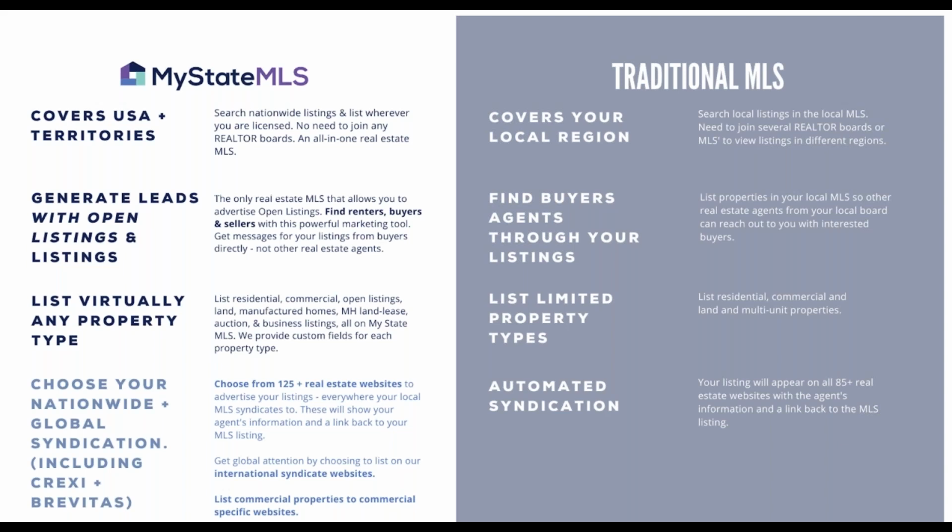Taking a look at your traditional local MLS, you're only tied down to that specific town, that specific county that your MLS covers. So even if you wanted to list in your state but 2 counties over, chances are you're going to have to join a different MLS, maybe a different board of realtors, because your local MLS will say, oh, well, we don't cover that area. You can't list that here, or you've got to mark it as out of area or out of network. That shouldn't be happening anymore.